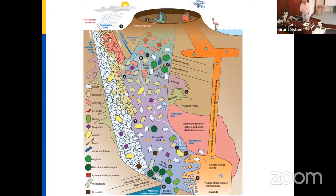Oftentimes you don't see them. And now we're trying to wonder, do you have to have them associated? Do you not have to? Do we just not see them? We don't know. But you can see that everything pretty much is accounted for. And you notice here in the middle, he's got brine melt, he's got anti-skarn, and we've got the whole story here in one beautiful diagram.